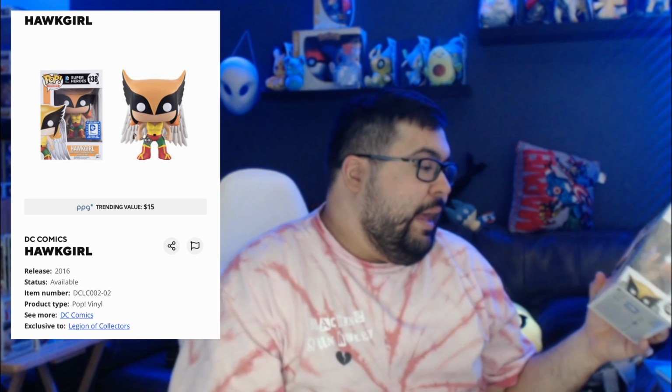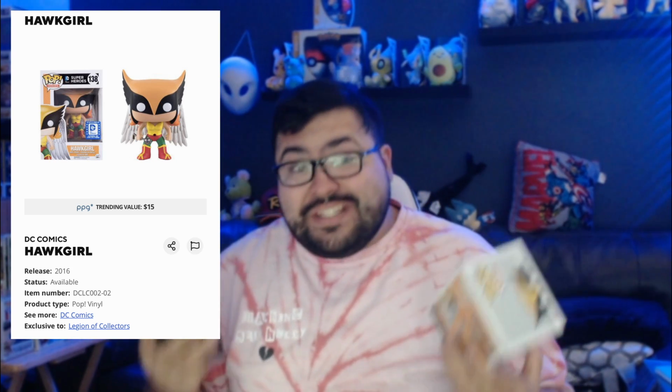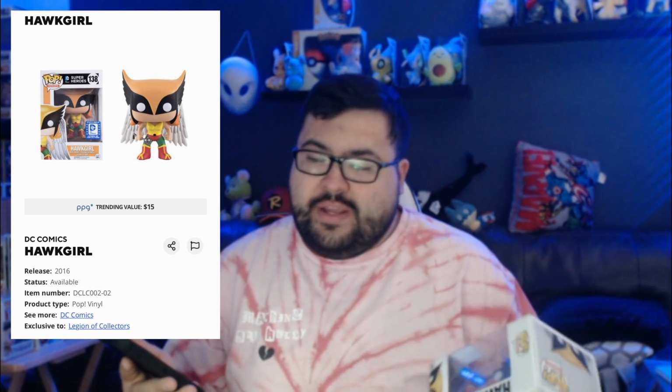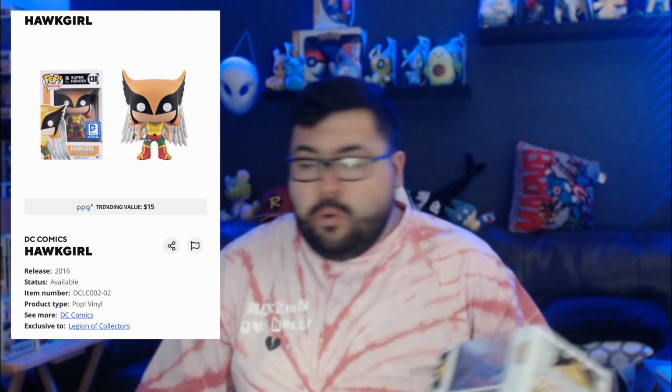But yeah, let's check the PPG value of this and the Hot Girl. Okay, so to start things off, we're going to take a look at the Hot Girl Funko Pop. This one is coming in at a solid $15. It's not that bad. It's not that crazy or anything like that. Pretty much barely above retail, but if you purchased it off of, I'm assuming, the DC Shop, 15 sounds about right, not including taxes or shipping or anything like that. So pretty cool. I think I got it below that. Again, I'm not gonna reveal how much I paid, but still, it's kind of cool to pick up.